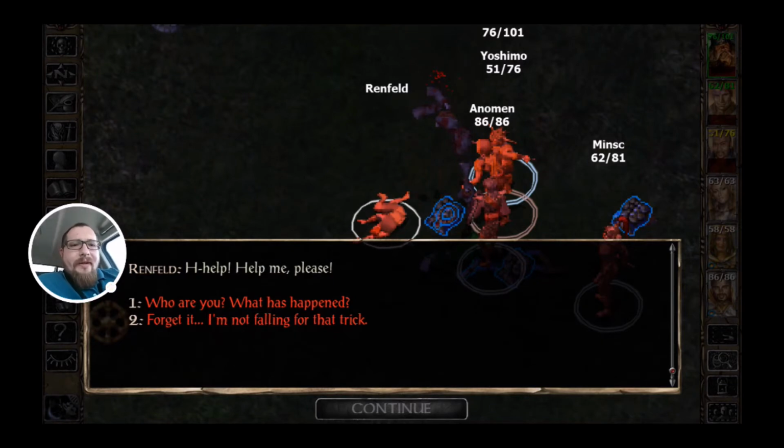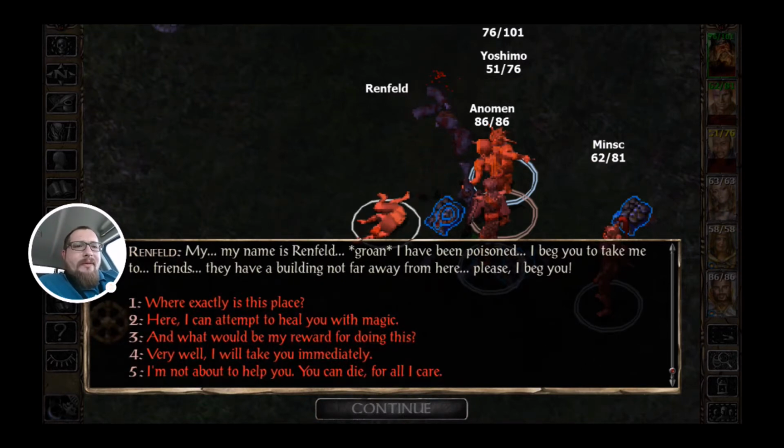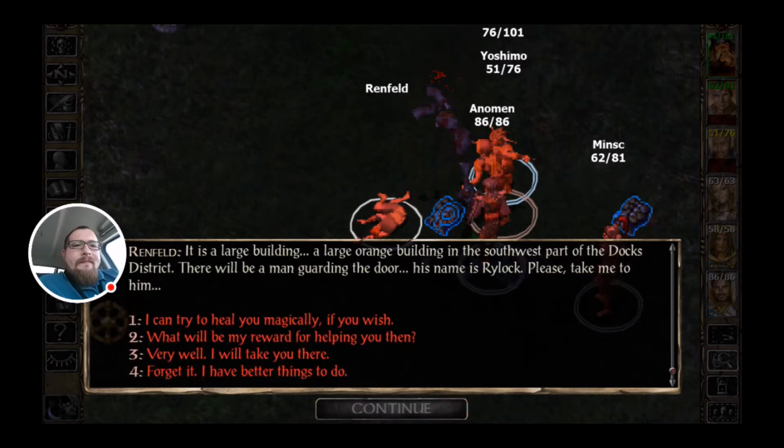Oh, he's asking for help. Who are you? What has happened? My name is Renfield. I have been poisoned. I beg you, take me to friends. They have a building not far from here. I beg of you, please. Where exactly is this place? It's a large orange building in the southwest part of the docks district. There will be a man guarding the door. His name is Rylock. Please take me to him.